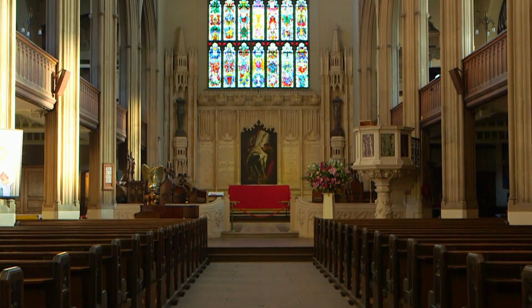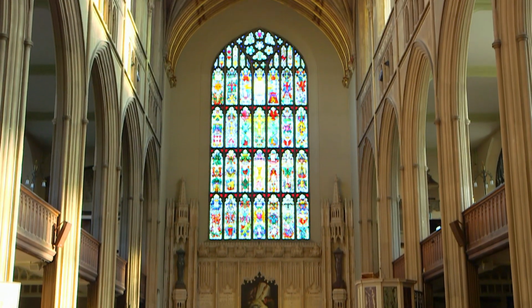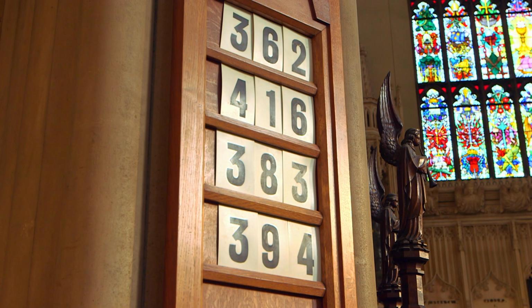We know that we have between 500 and 700 people a week who come into church, not to services, but just to come in. St Luke's is a major part in the life of Chelsea, and in fact our strapline, our slogan is St Luke's and Christ Church's putting heart and soul into Chelsea.